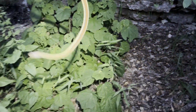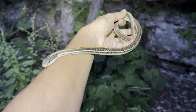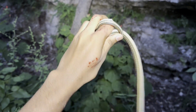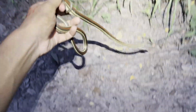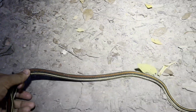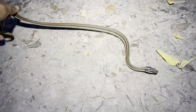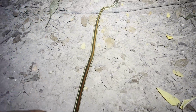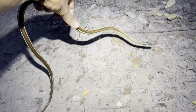Well, next find of the night is another bitey one. Here's a red striped ribbon snake, slash western ribbon snake. Another one clobbered me on the finger and on the side of my hand. Yeah, in the Austin area, these guys have a really bright red stripe. This one is a good example of that. In some other areas, there's an orange stripe. There's also a Gulf Coast ribbon snake that has a yellow stripe. And in Austin, they're red stripes. Really cool species. It's called Thamnophis proximus ruberlineatus, the red striped ribbon snake.